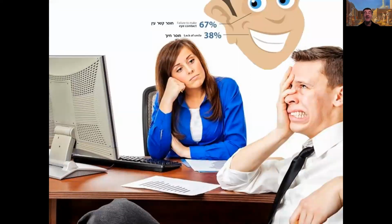People who are going for a job, if they're out of work, and they don't radiate positivity and smiling, that is one of the main reasons that they fail in their job interview. 38% of people fail in their job interview because they don't smile. 67% fail because they don't make eye contact. The two components of a smile, the mouth and the eyes, when people do not use them correctly, they don't land a good job. They fail in their job interview and have to settle for something which is second best because they don't radiate positivity and smiling outwards to the world.